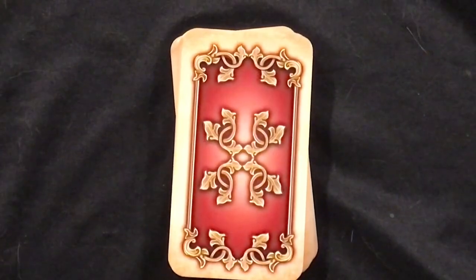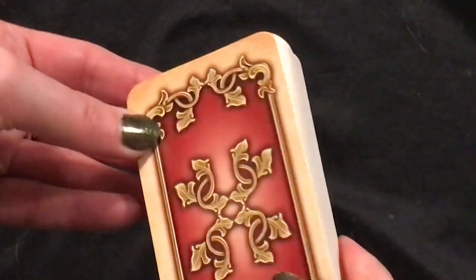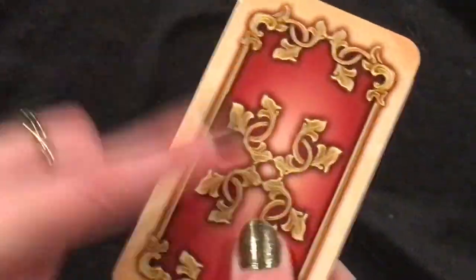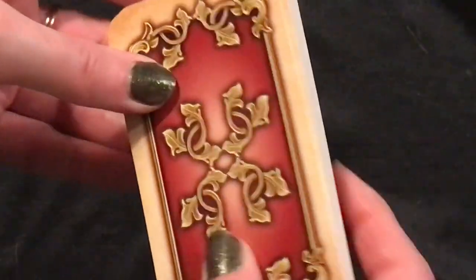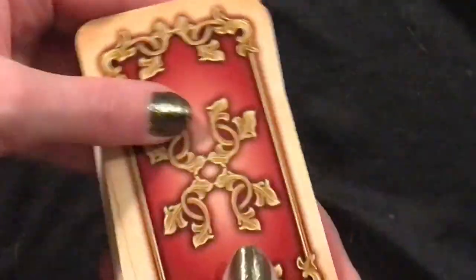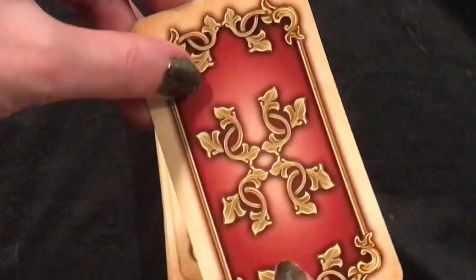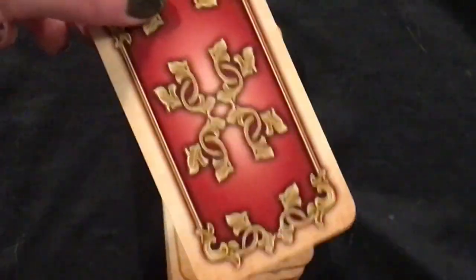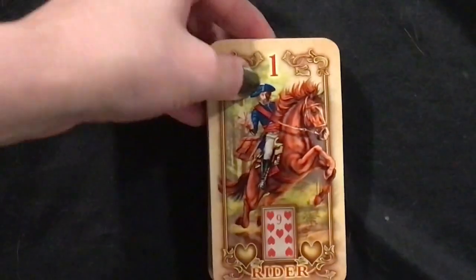All right, so taking the plastic off, right away one thing I notice is there's no gilding. I missed the gilding, there's gilding on the Kipper and on the Gilded Lenormand. I guess that's the name. But that's okay. I know Llewellyn doesn't really do gilding on their cards. The cardstock, typical Llewellyn, is a little bit thinner, but I don't mind that because, for riffle shuffling, it's fine. And so let's take a look at the cards themselves.